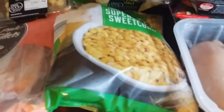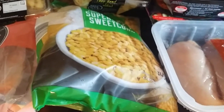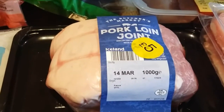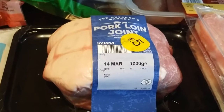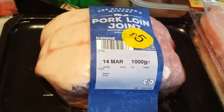Some frozen sweet corn. I haven't had frozen sweet corn before, but I'm going to give that a try. And then I bought this pork joint, because I've seen a few people do a pulled pork with a sauce on, so I'm going to check out the recipe for that and maybe do that through the week.